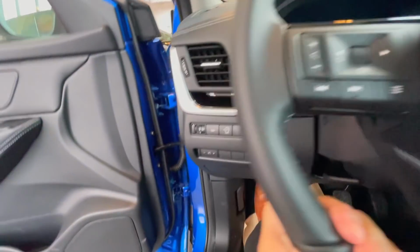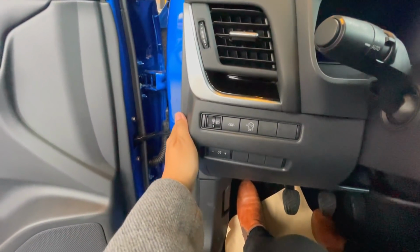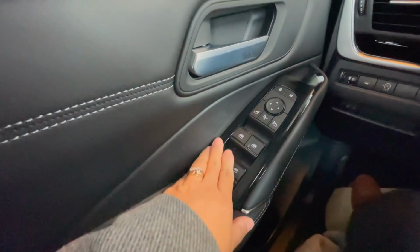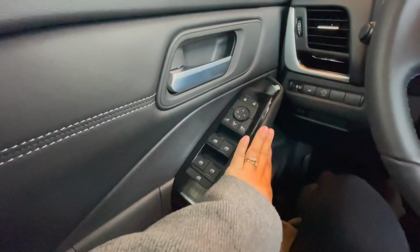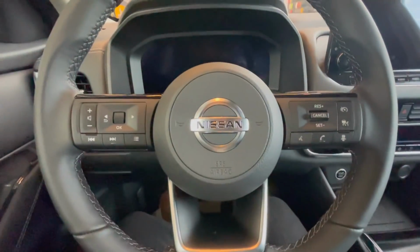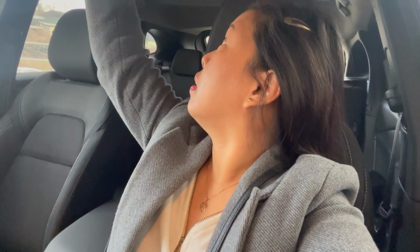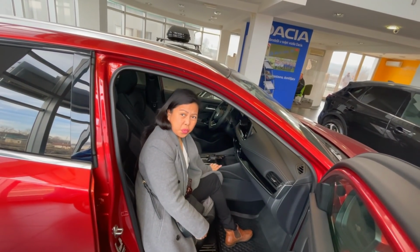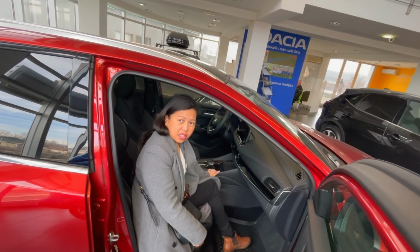This one is automatic. This Nissan. Sounds good. Yes, and they have a big display. Well, we're trying this one. This is Nissan, and it looks pretty big inside. Has all the amenities and everything. I don't know what this comes with, but it's good. So this is automatic. Yes. This is Nissan what? Qashqai. Yes.